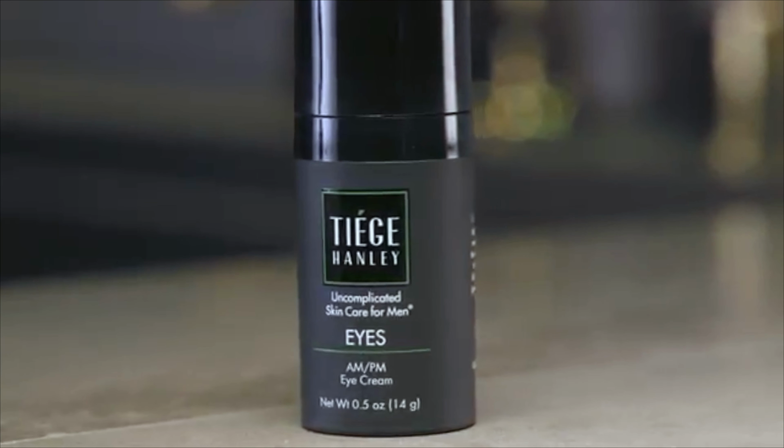You know, last but not least, we have the Tiege Hanley Eye Cream. What this will do is it will fight against dark circles or puffiness under your eyes. So if you guys have any dark circles or puffiness, then definitely try this out. Like, for example, I sometimes get 5 or 6 hours of sleep, and this really is a lifesaver.